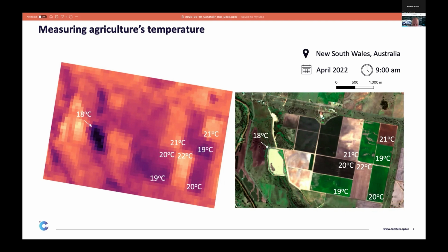manage stressed situations. And in this image, we can see where there's bare soil, where it's brown, that there's higher temperatures compared to where there's vegetation. And showing that where you have vegetation, that there's more evapotranspiration, which is providing a cooling effect for the soil.